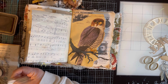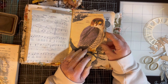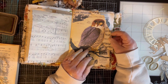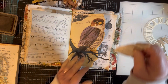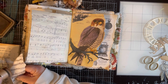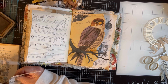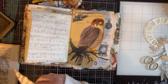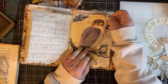Although this little hawk here, I don't know if what he does would actually be considered singing. And I did that on the wrong side, so let's do the other side. We have hawks, and they do more of a screaming, which I love to hear them outside, but singing would not be what I would associate with them.